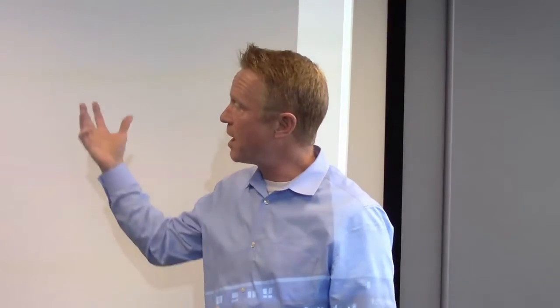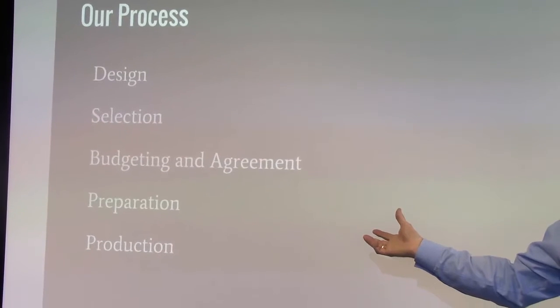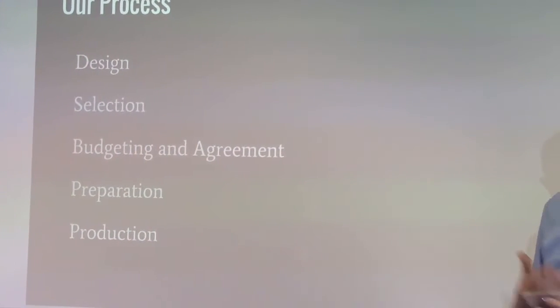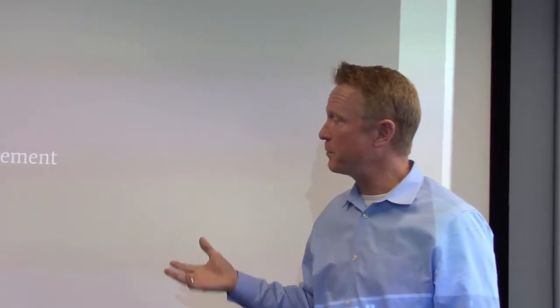So again, design and selection lead to budgeting and agreement. Then we prepare for the remodel, how we're going to live with the family, you, your pets, and then the production, the actual sticks and bricks. And we follow this process because it eliminates risk and allows a predictable outcome.